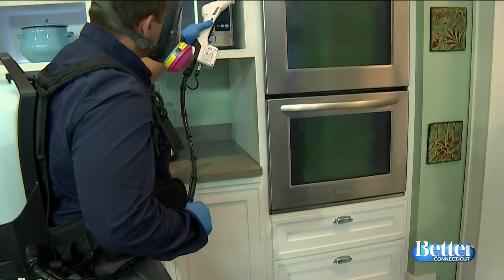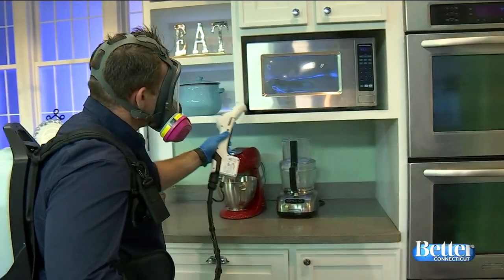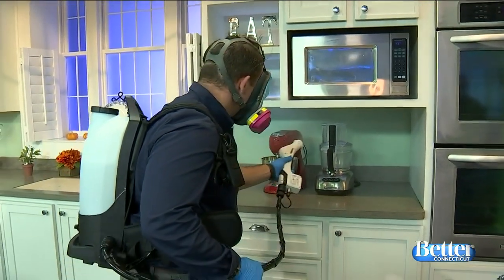And while they were here, Kara, they cleaned up our studio. They also sprayed some of our news cars with their equipment. So thanks for keeping us safe here at Channel 3.